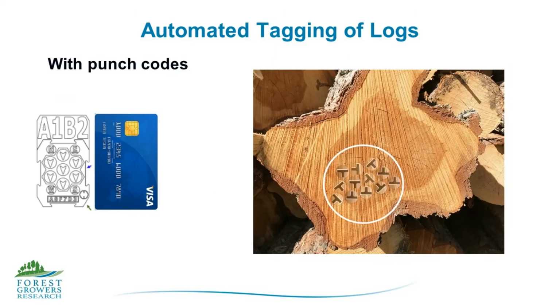The third contender was a punch code system. It is a refinement on a technology that is at least 200 years old called branding hammers, except that the symbols can be changed for every log. A solution about the size of a credit card is under development.